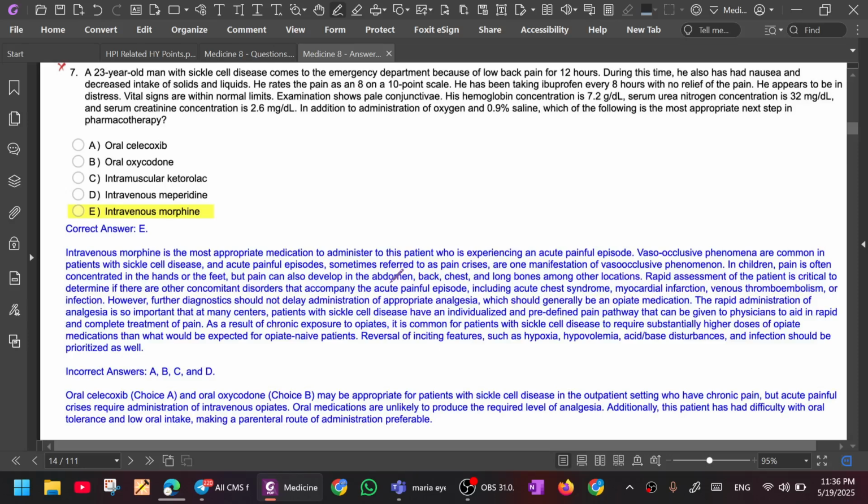I wanted to know why it's not C. Can you read the option of D? It's not intramuscular ketorolac, which is not the preferred treatment for patients with acute painful episode. It is unlikely to produce the required level of analgesia. Additionally, this patient has been using medication of an identical class, the NSAIDs, on a schedule without relief.